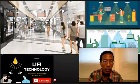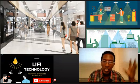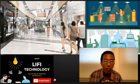And the other is traffic management. Vehicles can communicate with one another via front and back lights to increase road safety. Also street lights and traffic signals can provide information about the current situation.